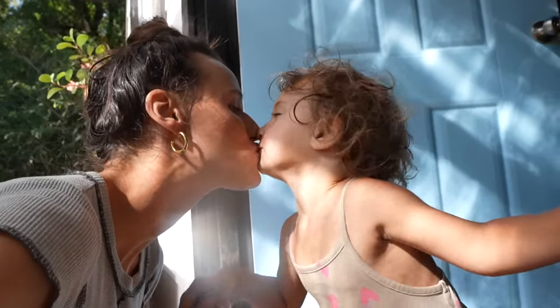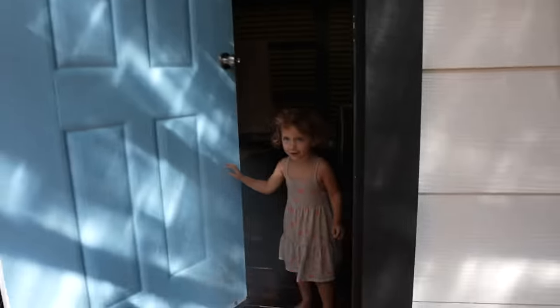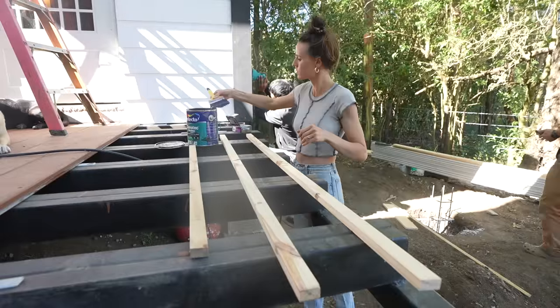All right, Mama's gonna get to work. Okay, can I have a kiss? I love you. All right, you close the door, girl. Have fun at your dance party. Yeah. I love her so much.